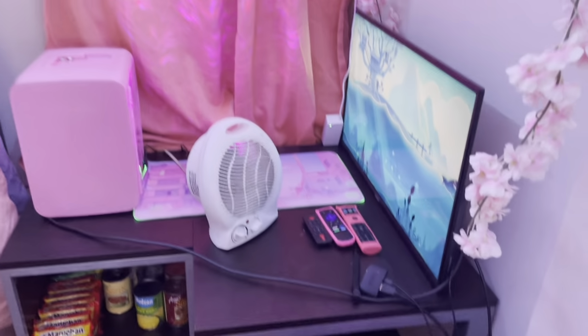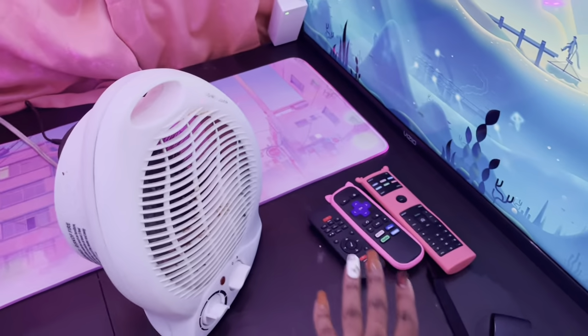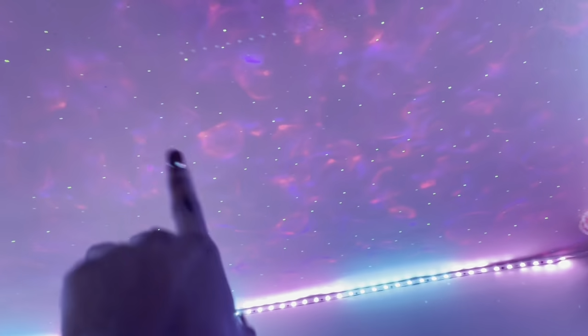Well, over here is my TV, my remotes, my heater, and this is my Galaxy projector. So you're probably wondering what that starry light is up in the air. But you can't see it because I still have some of the lights on, like the vanity and these. It gets a lot darker, but that's what it looks like. And it's really cute. I got all of this off of Amazon, but like I said, I'm gonna be doing a separate video for that.